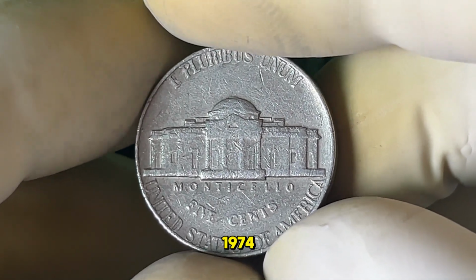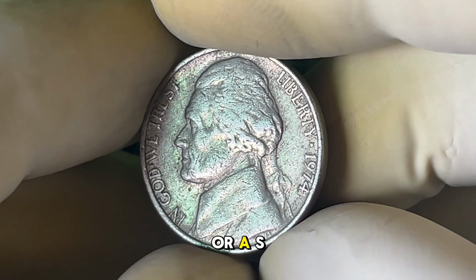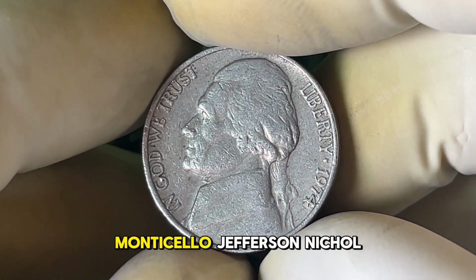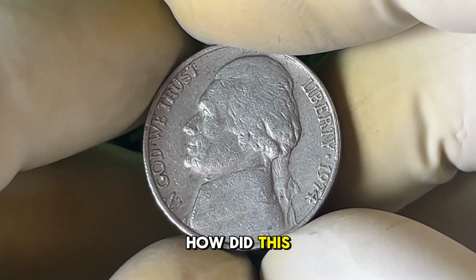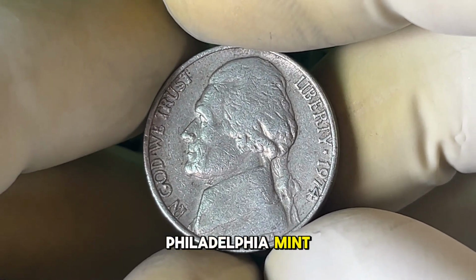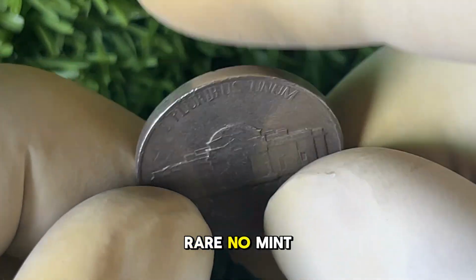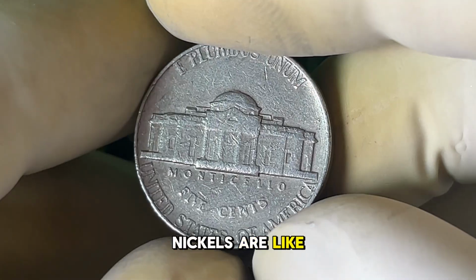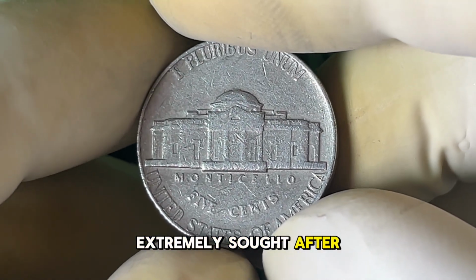For nickels in 1974, we expected to see either a D for Denver or an S for San Francisco. But the 1974 no mint mark Monticello Jefferson nickel came off the press with no mint mark at all. How did this happen? It's believed that some of the coin dies used at the Philadelphia Mint were mistakenly left without mint marks, leading to these rare, no mint mark versions. Not all of the 1974 Jefferson nickels are like this. It's a mistake that makes these particular coins extremely sought after.